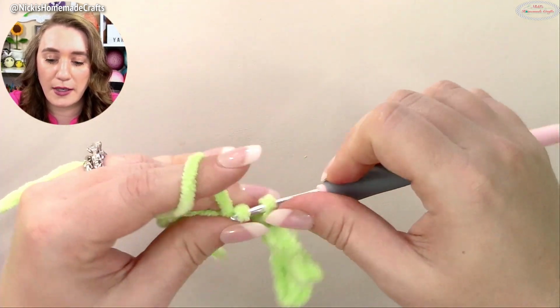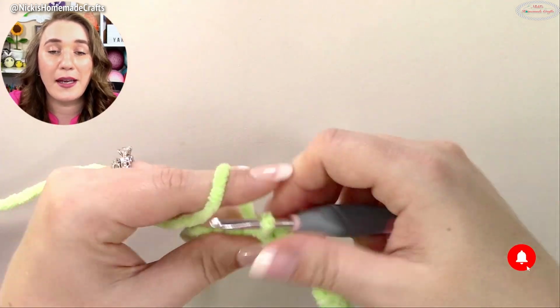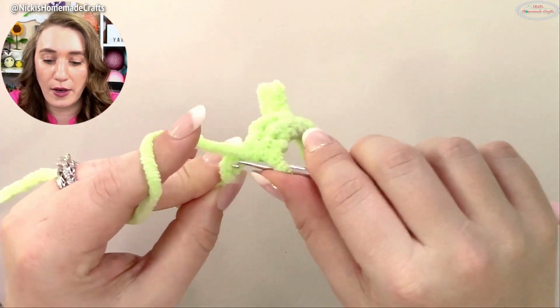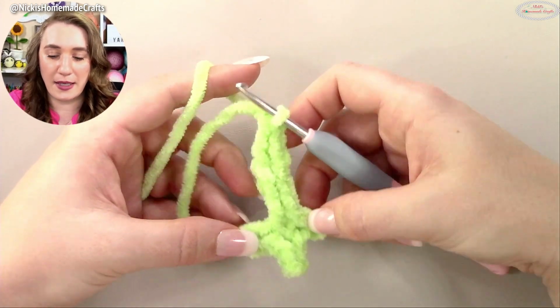Because remember, we're not doing any sewing. If we're using a needle, it's going to be for either weaving or for embroidery, like adding a mouth or something like that. So here we go. I have my very first one done. So let me show you.